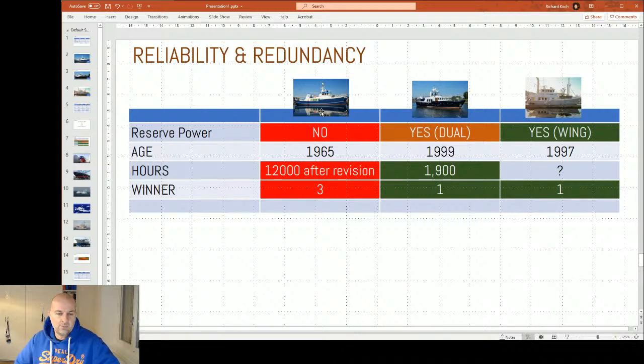We'll get on to sort of what you could do if you were to buy either of these boats. But the Nordhavn, assuming the main engine has a reasonable number of hours, been well maintained, with the wing engine, absolutely the best setup. But I think it's equal first due to the assumed engine hours.